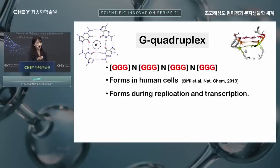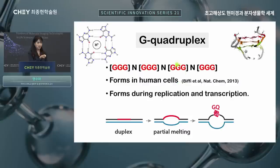So when does it form? It turned out that it forms during replication and transcription, and also translation, as I will show you. Basically, when this special sequence labeled red becomes single-stranded, it can pop up into a structure, as I've shown you here. That is what happens in replication and transcription. Duplex DNA gets melted into a single-stranded state, and within the single strand, this structure can fold.